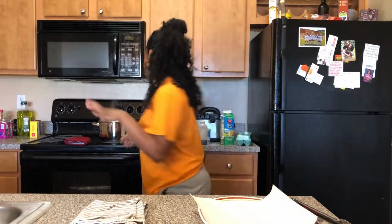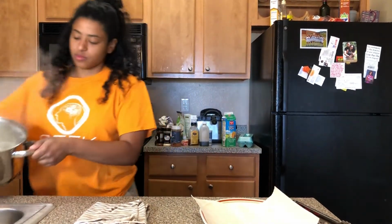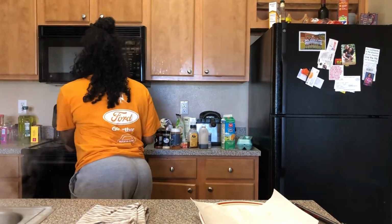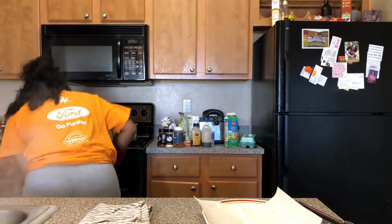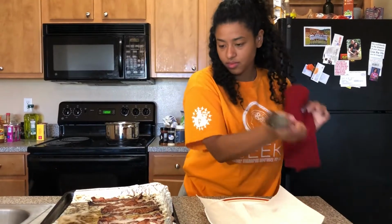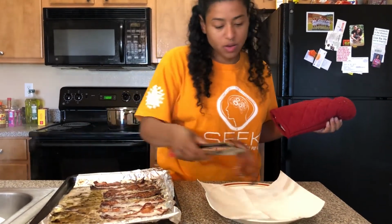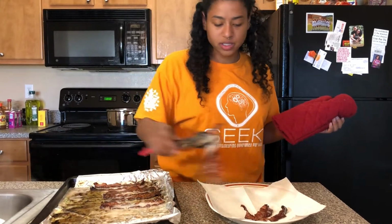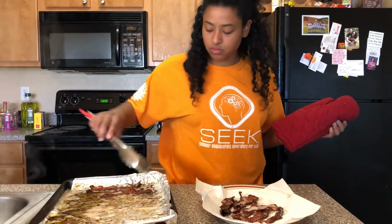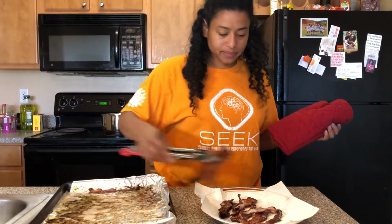So our potatoes and our bacon are ready both at the same time. They both took about 15 to 20 minutes. So we're gonna take our potatoes off and strain them, and let them sit in there for a while. Now we're gonna take out our bacon. I like mine crispy, so I think these are perfect. And I flip them halfway through, so about 7 or 8 minutes in, I flip them.